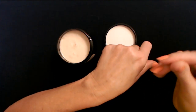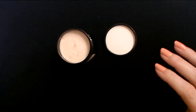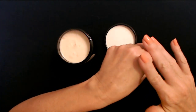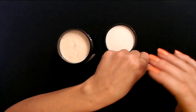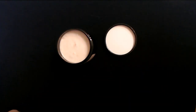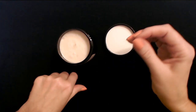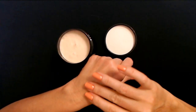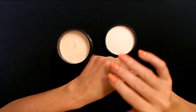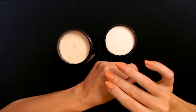Oh, it's very nice. It's very, very creamy, very smooth. Well, you can smell it. But it doesn't stink. It doesn't smell like Bengay or something like that. But yeah, you can smell a combination of things in there. But he said to do just a light coat over the affected area, and he said the relief will last for several hours.